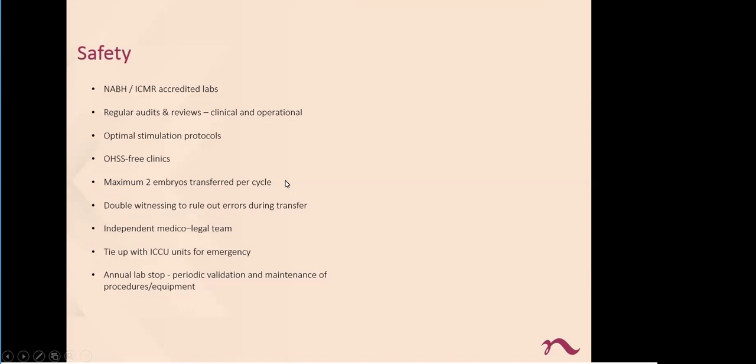We transfer one or maximum two embryos. When you transfer three or more than two, there is a chance that there will be triplets or quadruplets. The human uterus was not designed by nature to carry three or four or five or six babies like a litter of puppies or kittens. We are designed for one. So at the most stretch to two. If there are three or four, then in the fourth month of pregnancy, a poison has to be injected into one or two babies to stop their heart from beating, which is a very dreaded situation.